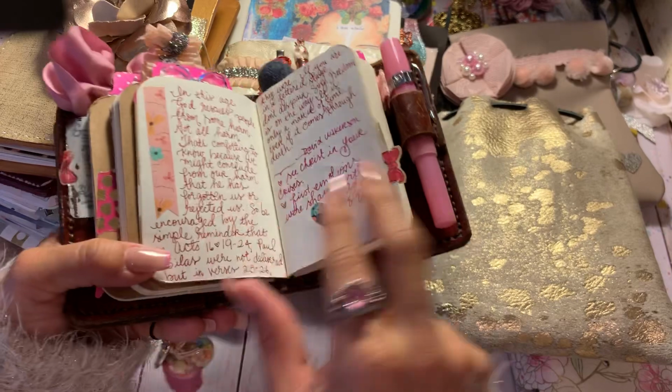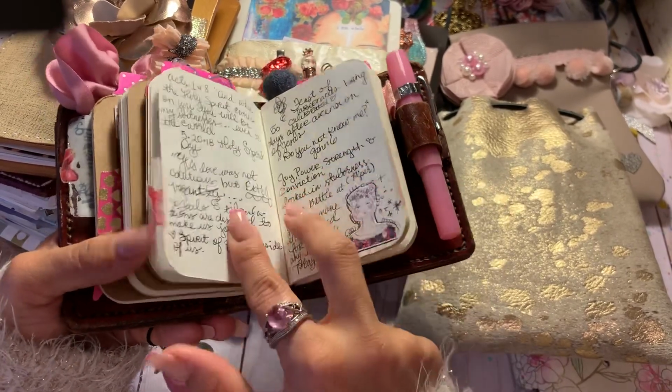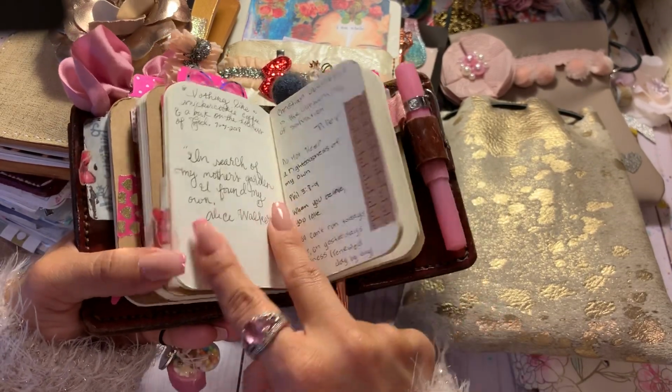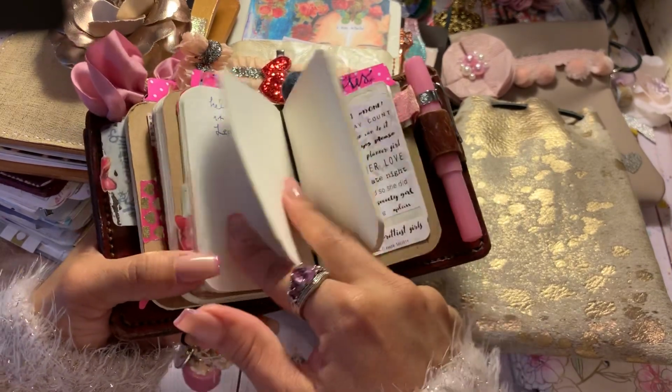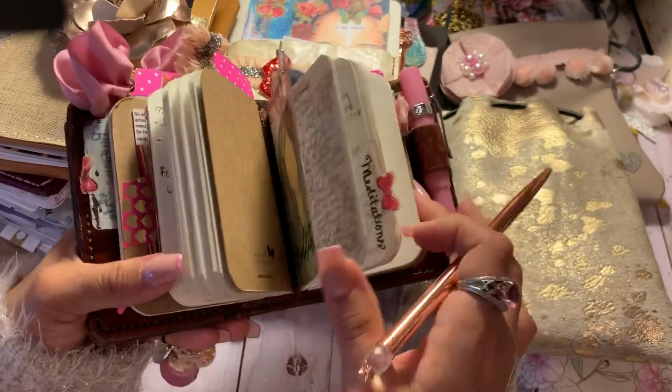But this is for catching all the little encouragement thoughts that I collect and hear and don't want to forget. A song I'll hear, a book I'll hear about that I want to read. This one's almost full, but I've had this in here for a while and I haven't taken it out.